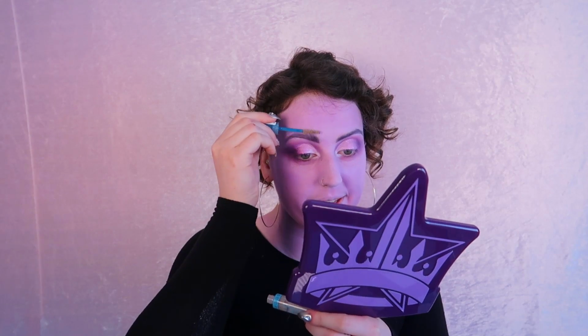So I just got this brow gel stuff. She looks horrific at the moment, but we're just gonna keep using it because I do not like wasting things. Oh, they're looking thick. They're looking fluffy.